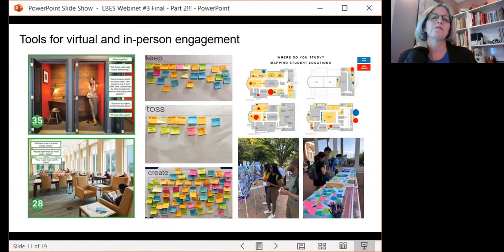So in reimagining a library, we use a variety of formats to engage. We found that both virtual and in-person engagement is necessary to create a truly inclusive process.